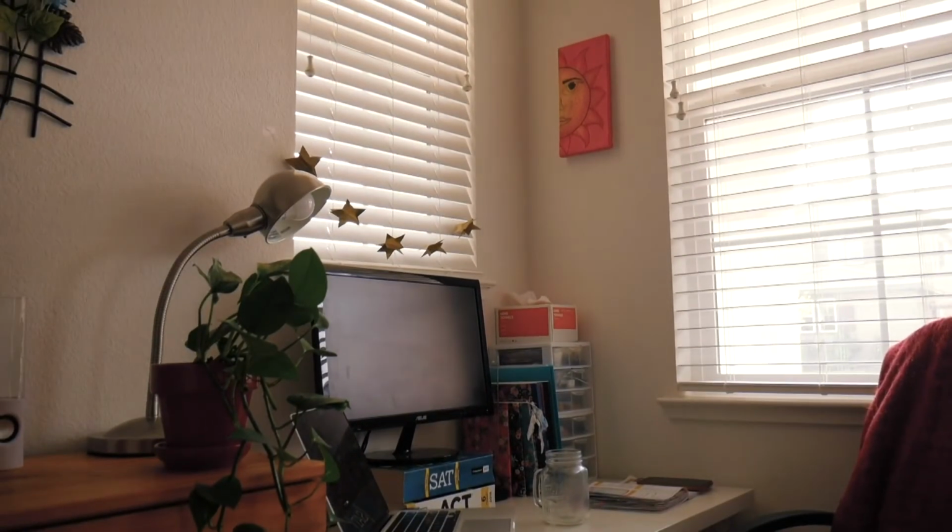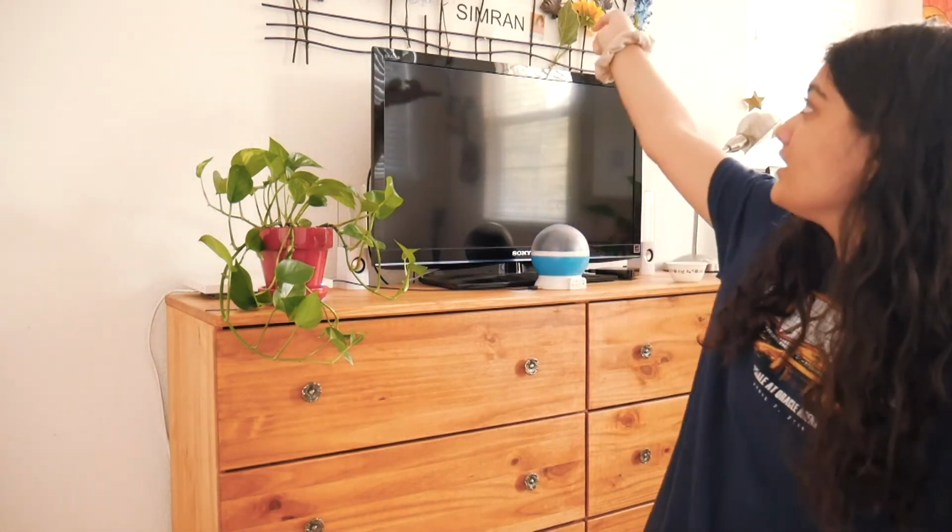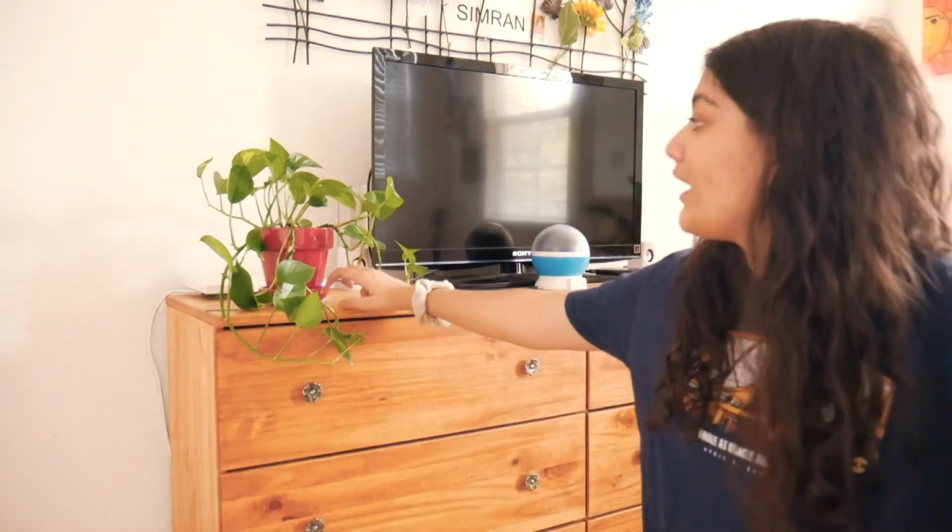I also put up this painting up here, which is really cute. Here we have my little, I want to call this like TV standish area. This on the top has been in my room. I don't know if you can see it. It's not really that important. I just put fake plants all over it a long time ago. This though I did buy.